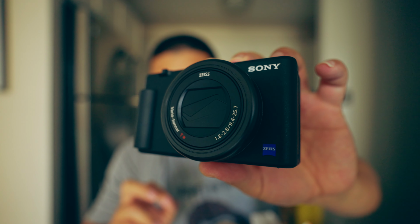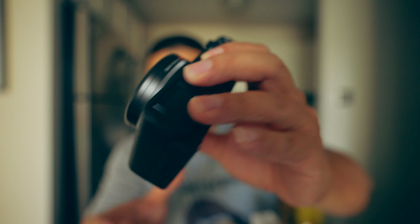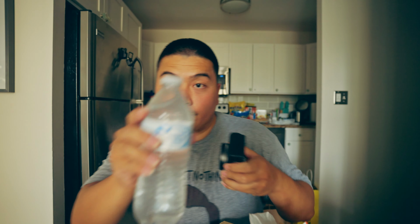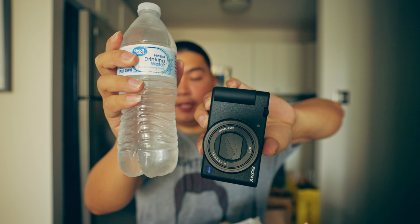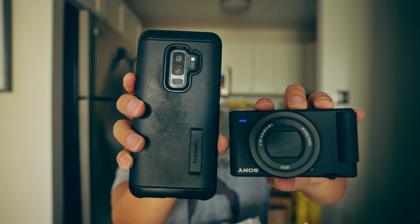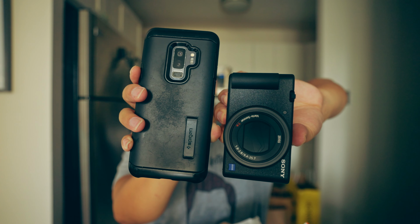Whoa, this little guy, the Sony ZV-1. Damn, look how sexy that thing looks. And it's freaking small. This is the Osmo. This is a 500mm water bottle, and this is the Sony. For scale. This is the Samsung, and this is the Sony. Reminds me of my old Ricoh, but a little bit thicker.